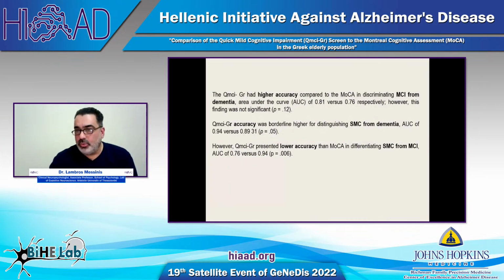Now, what do these results actually mean? First of all, it appears that the Qmci, the Greek version, had higher accuracy compared to the MoCA in terms of discriminating MCI patients from demented patients. However, although the AUC was higher, when we did our statistical analysis, we found that this finding was not statistically significant.